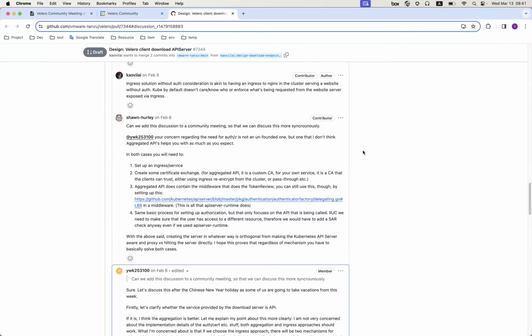Sorry, but when you say it would be a wash for the client, I mean, it would be equal. It would be equivalently difficult or problematic. It would be the exact same problem that would have to be solved. But I think for the aggregated API approach, the end user does not need to set up a CA because they can already connect to the API server, right? Yeah. Well, which user are you talking about? The Velero end user. The Velero end user wouldn't have to set up a CA in either case.